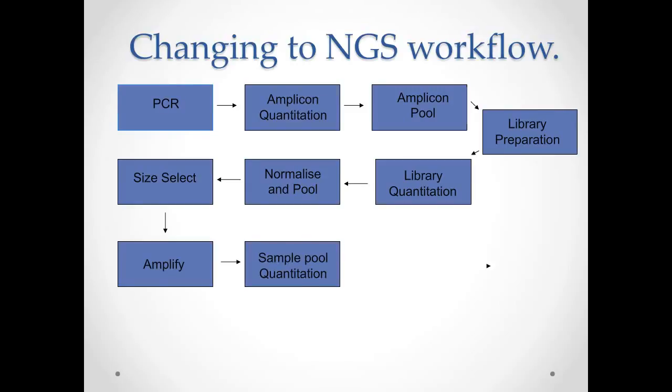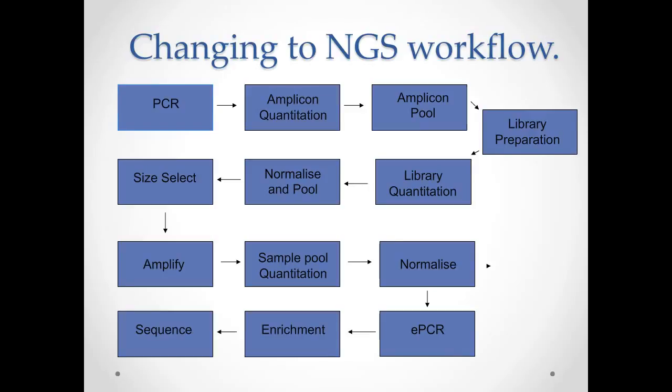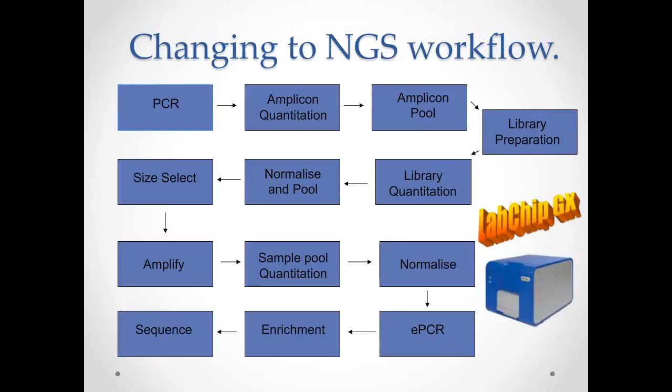We then quantitate a third time in the process. So this is our sample pools. We quantitate the sample pool so we can then normalize, which is very important for our sequencing steps, so the emulsion PCR, the enrichment, and then finally the sequencing. So the LabChip GX plays an important role at three different steps: our amplicon quantitation, our library quantitation, and our final size selected pool quantitation.